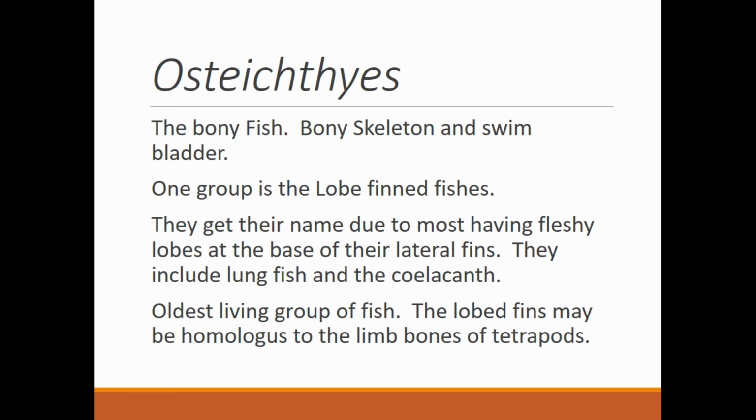They have very meaty bases to their fins, which are believed to have evolved into legs, but that's one of the differences between the groups of fishes. They get their name due to most having fleshy lobes at the base of their lateral fins. They include lungfish and the coelacanth, a big old fish that was at one point thought to be extinct, but a guy off the coast of Africa caught one in the 60s, and when you catch one, it's good evidence that they're not extinct anymore.